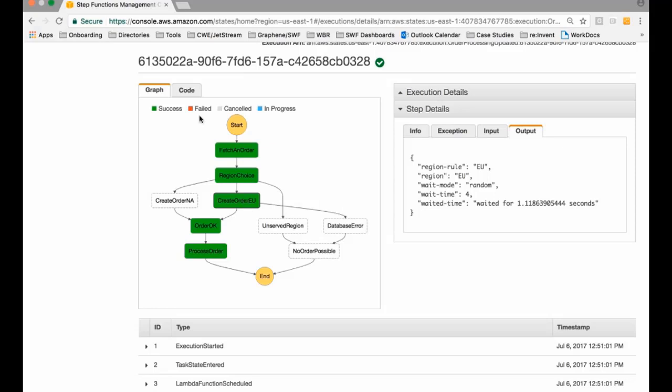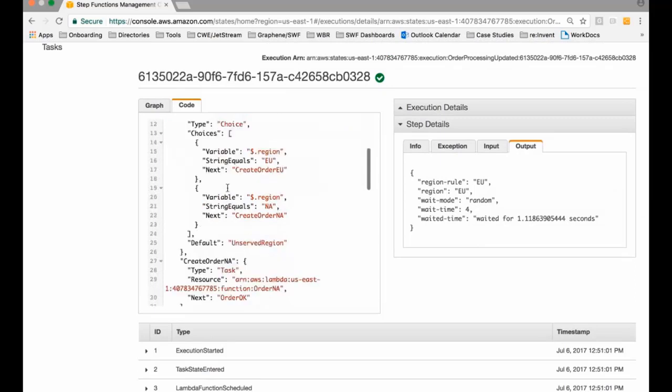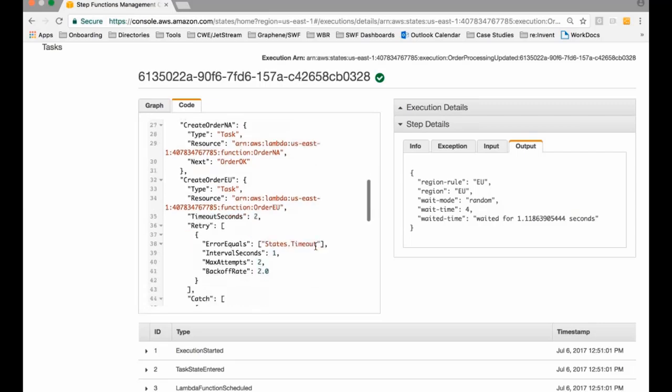What happens? The create order EU, we could look at our code. If we scroll down, we can see create order EU is actually a task state calling a Lambda function. That Lambda function is now changing the values. In this case, we can imagine that it's making a call to a database. And in reality, this demo we made simple. We're using a random number generator with a timer, but this is a way you can find out what's going on. Now, what you'll also notice is we have a timeout. We're willing to wait 2 seconds. In this case, we waited 1, so we were within the timeout.